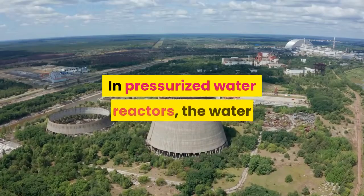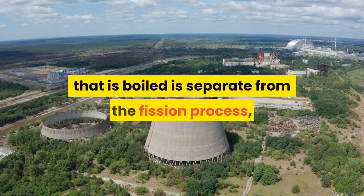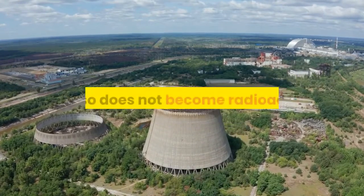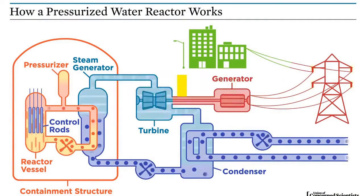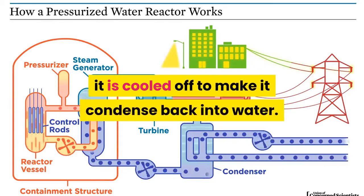In pressurized water reactors, the water that is boiled is separate from the fission process, and so does not become radioactive. After the steam is used to power the turbine, it is cooled off to make it condense back into water.